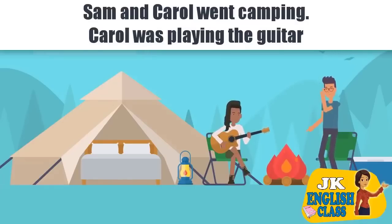Carol was playing the guitar. Carol estuvo tocando la guitarra.